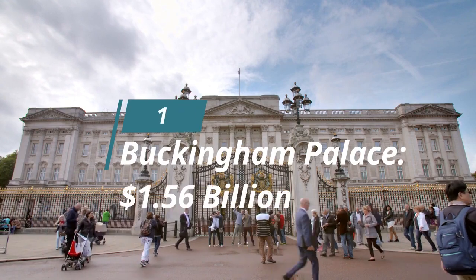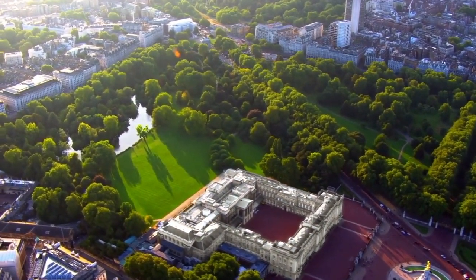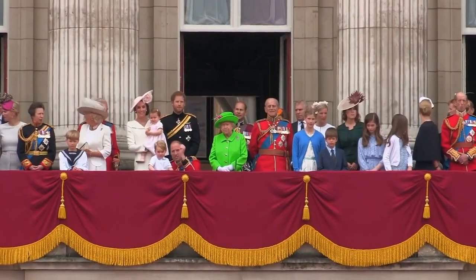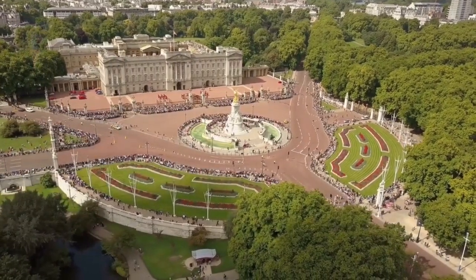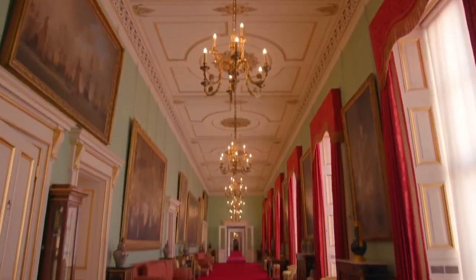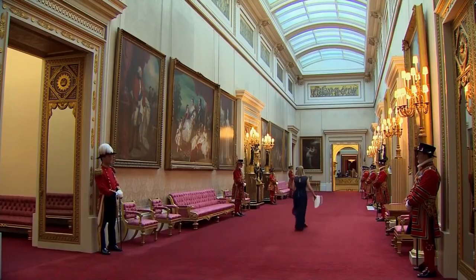Number 1. Buckingham Palace, $1.56 billion. Buckingham Palace is the London residence and administrative headquarters of the Monarchy of the United Kingdom. Located in the city of Westminster, the palace is often at the center of state occasions and royal hospitality. It has been a focal point for the British people at times of national rejoicing and mourning.